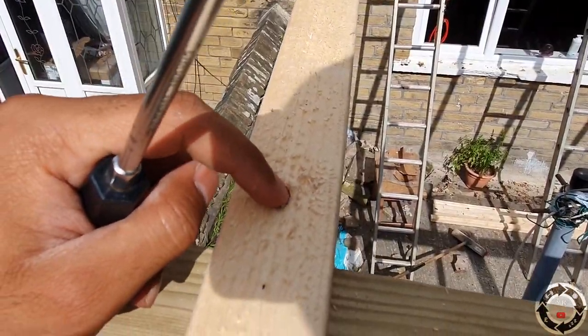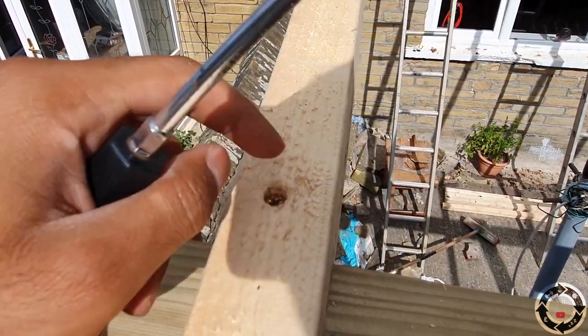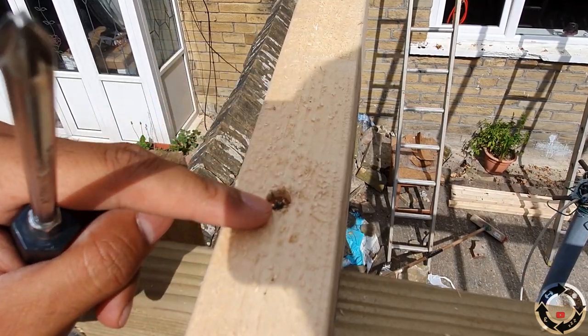The screw sits inside the hole nicely, that's why I used a bit thicker drill bit. Just drill down 2 millimeters so the top of the screw is not sticking out and it's inside.